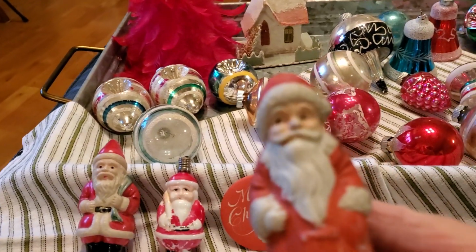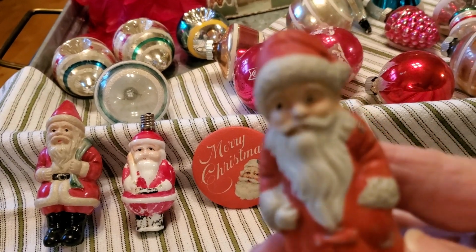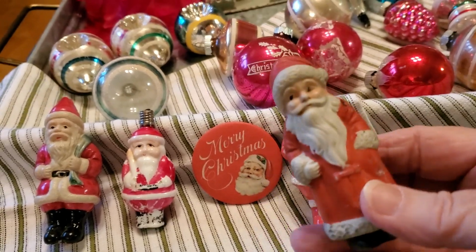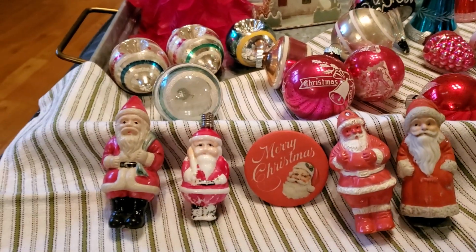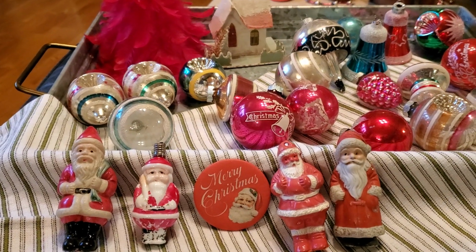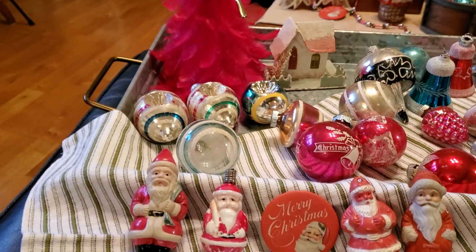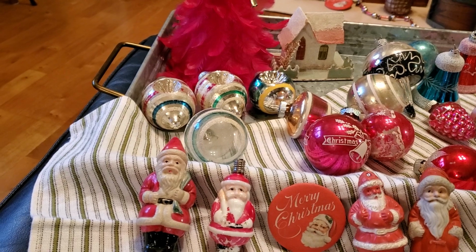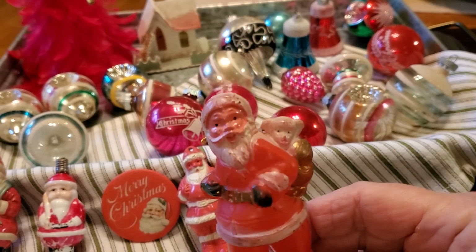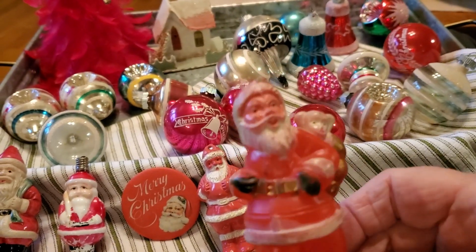Now this one is bisque, and I think I kind of looked him up one time, and I think he was Germany. I used to love to dig in boxes at yard sales, especially seasonal boxes. You could really find some awesome pieces. All right, I've got another plastic one coming, and he was an ornament. He has his sack with a little teddy bear, and he is really thin plastic, really fragile.